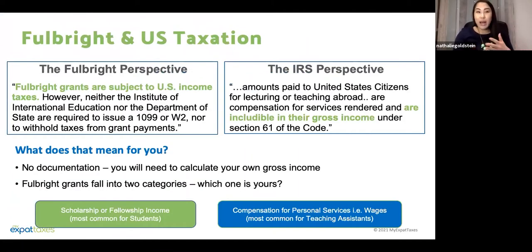But before we get into that, let's talk about Fulbright and US taxation and why this is relevant for you. From a Fulbright perspective, Fulbright grants are subject to US income taxes. However, Fulbright doesn't need to issue you any tax documents, right? If you were filing taxes before, you're probably used to having a W-2 or a 1099, which at least guides you on what to do. Now, the fun part is Fulbright doesn't need to provide you any of that documentation, but your income is taxable.